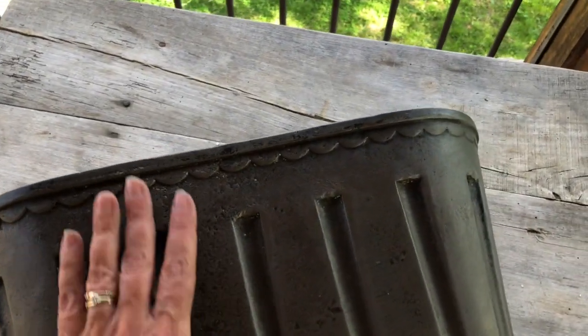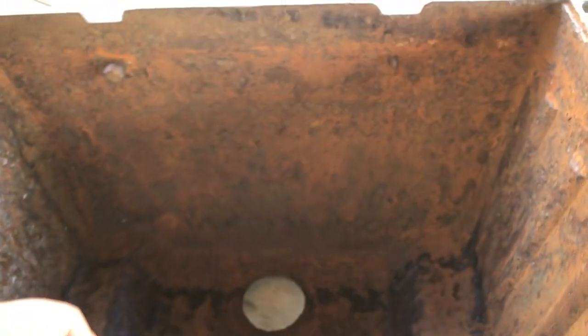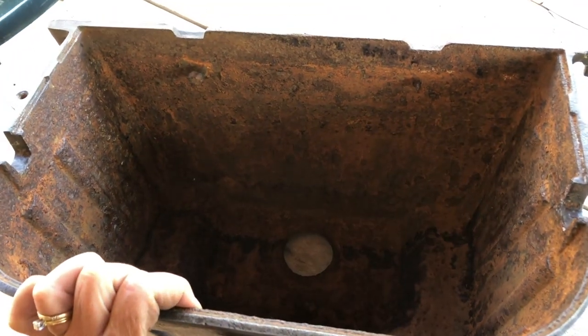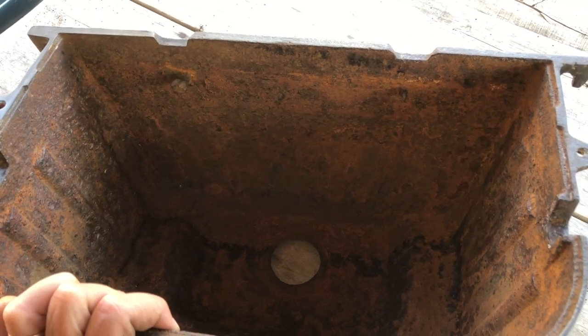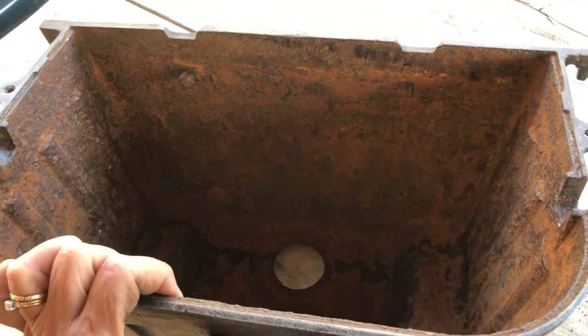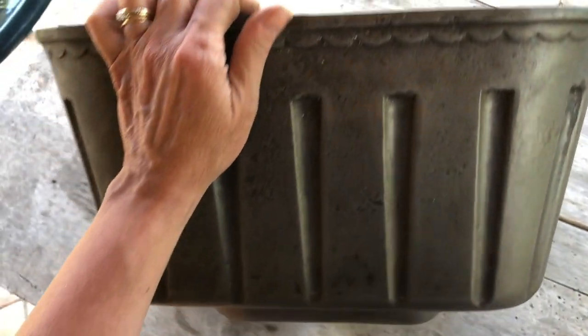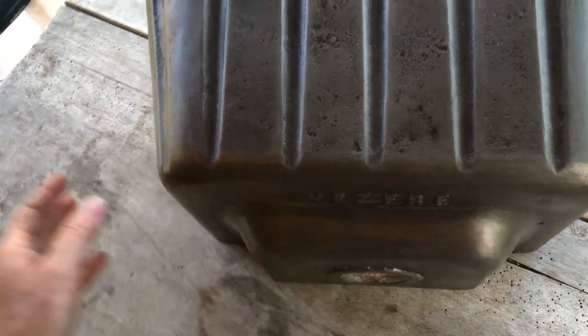The inside, not so good. As we thought, it's going to need more attention. So Tim is going to take the angle grinder to it, smooth it out, and then an epoxy primer and epoxy paint. And then plumb it. It goes into the half bath.